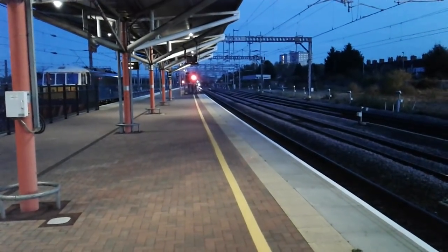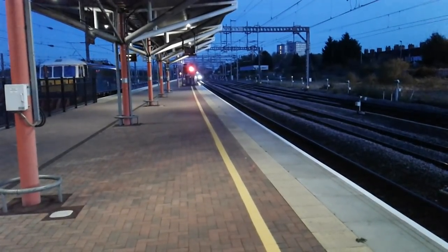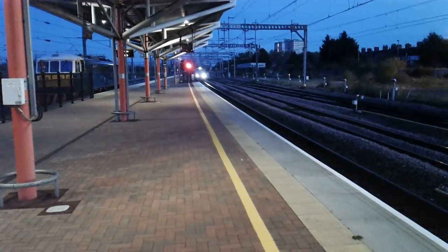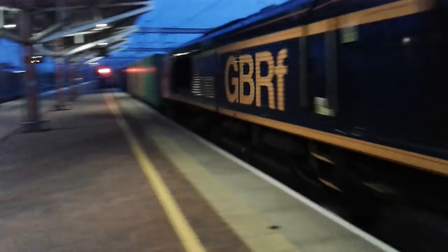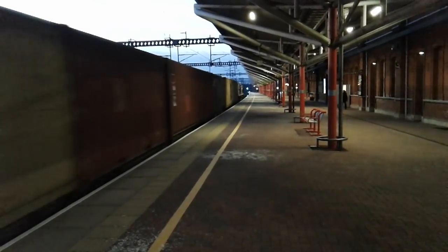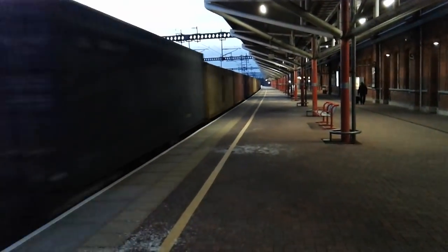Okay, our next train to arrive is going to be another freight train worked by a 66. I had no idea this was turning up. Unless this is... Is this GBRF? Yes it is. 66767. That's off to Hams Hall, so it's running early.